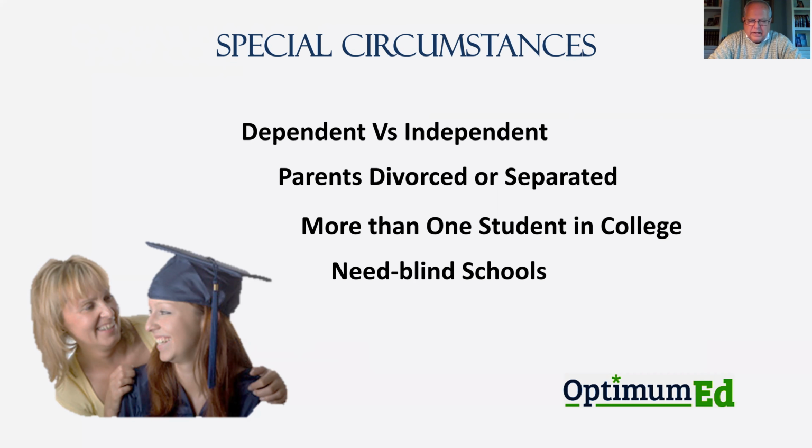And that means that as an independent student, they're only reporting their financial numbers and not that of the parent. So you can see the advantage of being independent. But as I said, there are specific rules. You have to be 24 in the year that you file for financial aid to be independent. You have to be married or have other dependents. You're a veteran or on active duty.